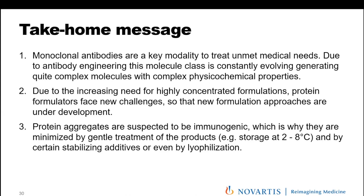And due to the need for highly concentrated formulations, protein formulators face new challenges. And these new challenges might be aggregates leading to immunogenicity. Therefore, it's my mantra that we all should know much more about monoclonal antibodies, not only the design, but also the physical chemistry, in order to enable effective and patient-friendly monoclonal antibody therapies on the market.